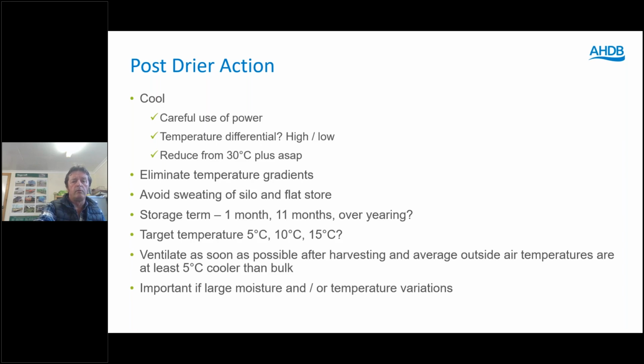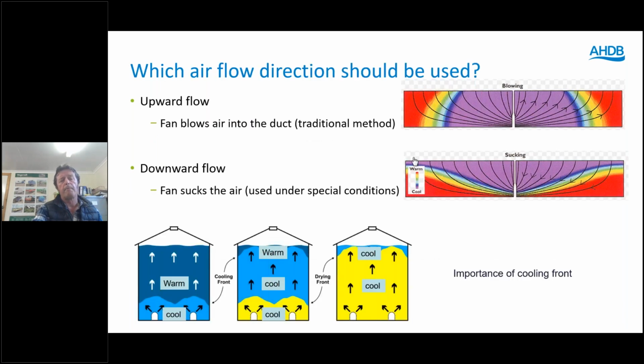Try to avoid large moisture variations within the bulks. If you're struggling to control the moisture going into the dryer, it can often be quite a struggle to control the moisture coming out of a dryer. And where you've got those cases, ventilation is really important to unify the moisture.